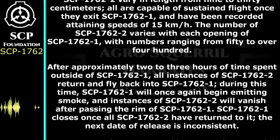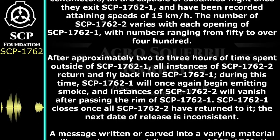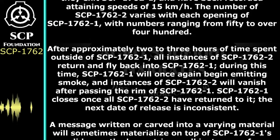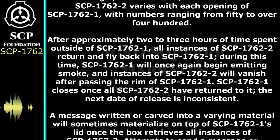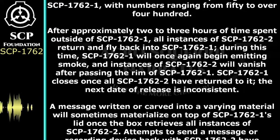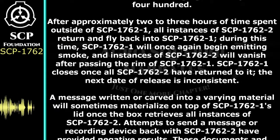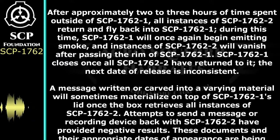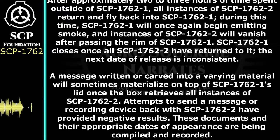After approximately 2 to 3 hours of time spent outside of SCP-1762-1, all instances of SCP-1762-2 return and fly back to SCP-1762-1. During this time, SCP-1762-1 will once again begin emitting smoke, and instances of SCP-1762-2 will vanish after passing the rim of SCP-1762-1. SCP-1762-1 closes once all SCP-1762-2 have returned to it. The next date of release is inconsistent.